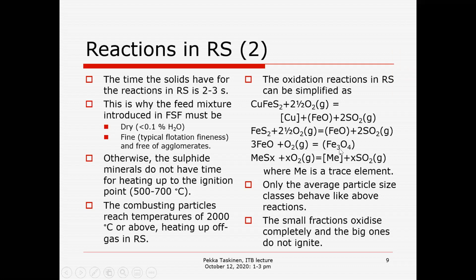And then these iron oxides are later on forming slag, and blister copper is forming the blister layer in the hearth of the furnace. This very sensitive reaction pattern means that small fractions of sulfide minerals are oxidized completely, and the big ones are not heated up to the ignition temperature, and they go through the reaction shaft practically without oxidation.